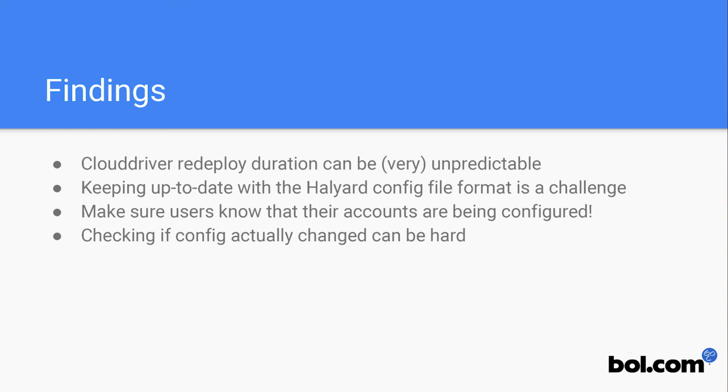And so checking if the config actually changed can be a little bit tricky. What we do, which is kind of the bare minimum, is to look at the actual file that we produce and then compare that to the last version that we produced. And if there's any changes, then we know that we need to redeploy the config.